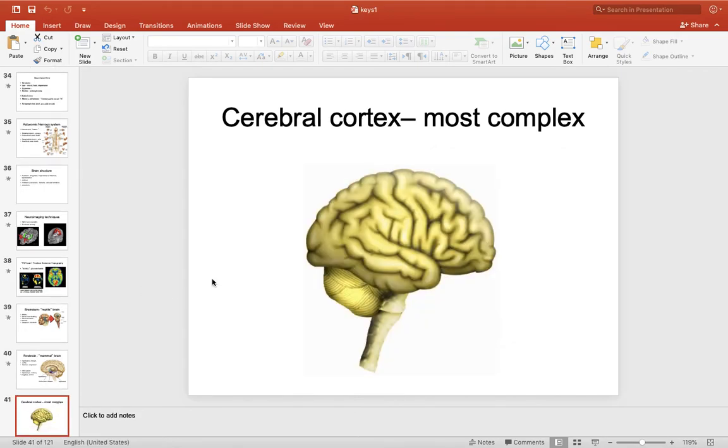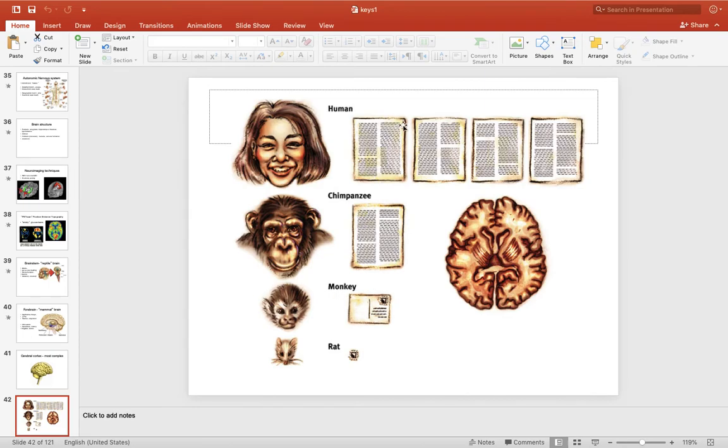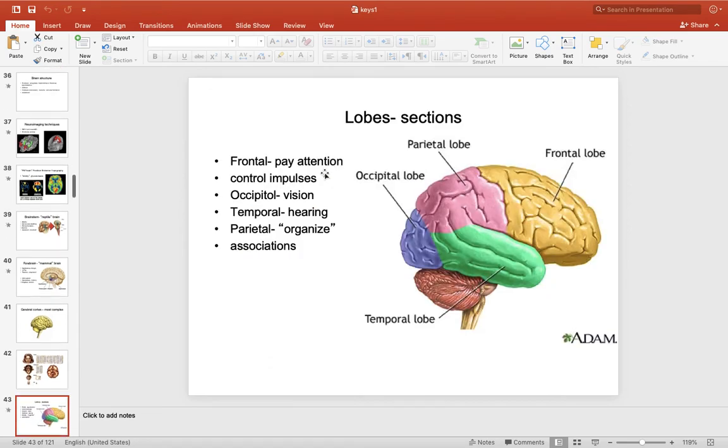Then the outside you want to know really well, that's the cerebral cortex. That's the most complex part of the brain. The reason humans are smart is, yes, we have a big brain, but it's the amount of cerebral cortex that we have. You want to know the lobes really well. Frontal lobe, pay attention, impulse control. If you sit in the front of the class, you'll pay more attention. Occipital, vision, optometry. That's the occipital lobe of vision. Temporal lobe, hear the tempo, hearing. And the parietal lobe is organizational, it has a lot of association areas.